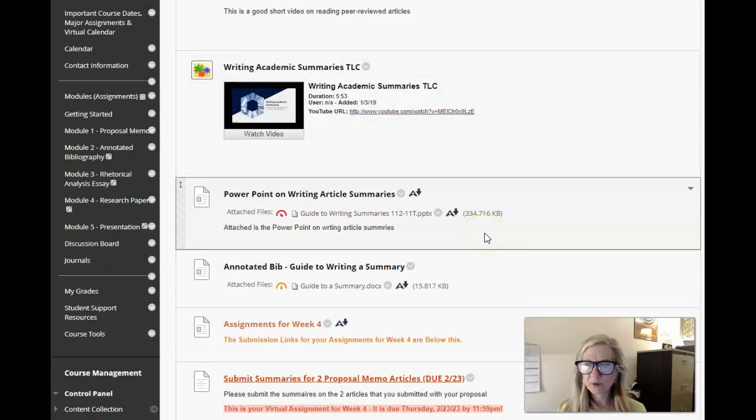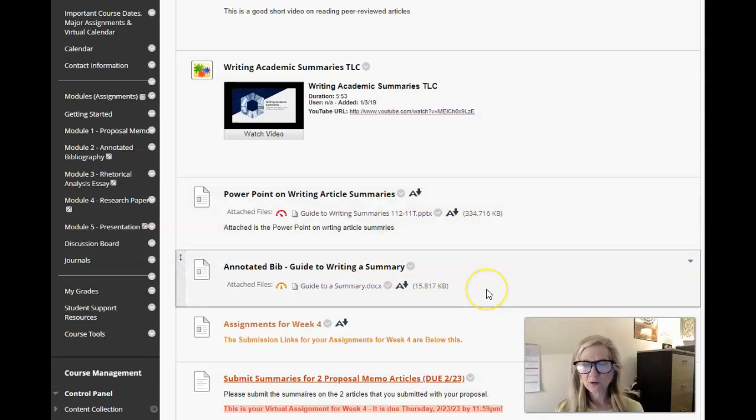I include a PowerPoint on writing summaries. It's a step-by-step guideline, and if you follow this PowerPoint with your articles, you will be successful in writing your summaries. Then finally, there's a handout, which is the same information that's in this PowerPoint. But if you want to print this out and have it next to you as you read your articles to write your summaries, I suggest you do that. Again, your summaries are a 5 to 7 sentence long paragraph. You're going to basically tell me what you read in that article.